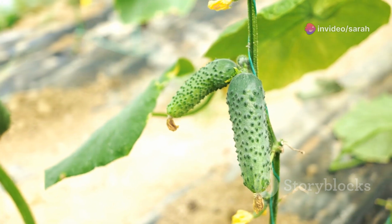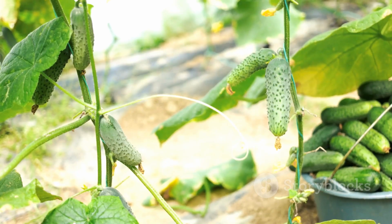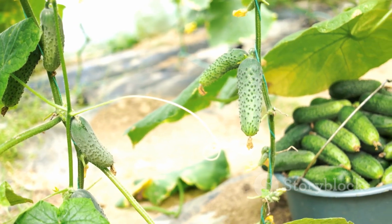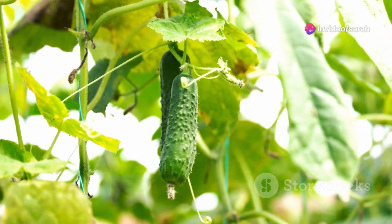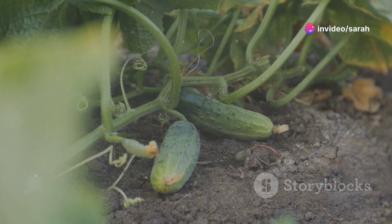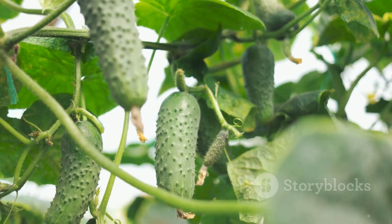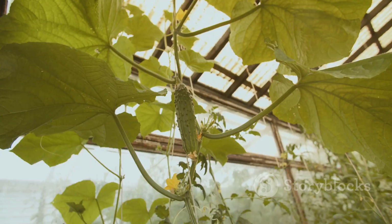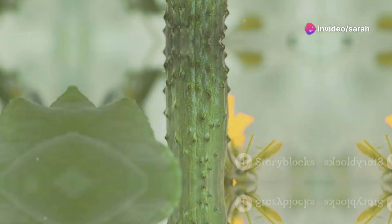Growing cucumbers is easier than you think, and this guide will show you how. Even if you're new to gardening, you can grow fantastic cucumbers. We'll start with the basics and give you all the tips you need. Get ready for a bountiful harvest. It's time to get your hands dirty and grow some amazing cucumbers. Let's get started on this exciting journey together. Your taste buds and your garden will thank you.